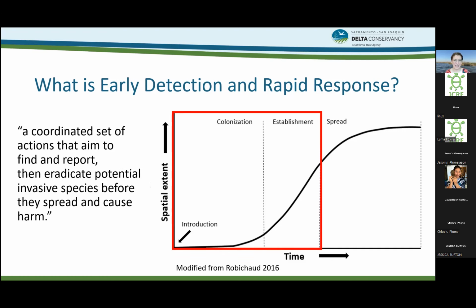So when we're talking about early detection and rapid response, what we're really talking about are all the actions that we can take during this highlighted time period after the introduction of a novel invader in order to eradicate them before they can spread and cause harm. So now that we all understand a little bit more about EDRR and what it intends to accomplish, we can look at some key elements of a successful EDRR program.